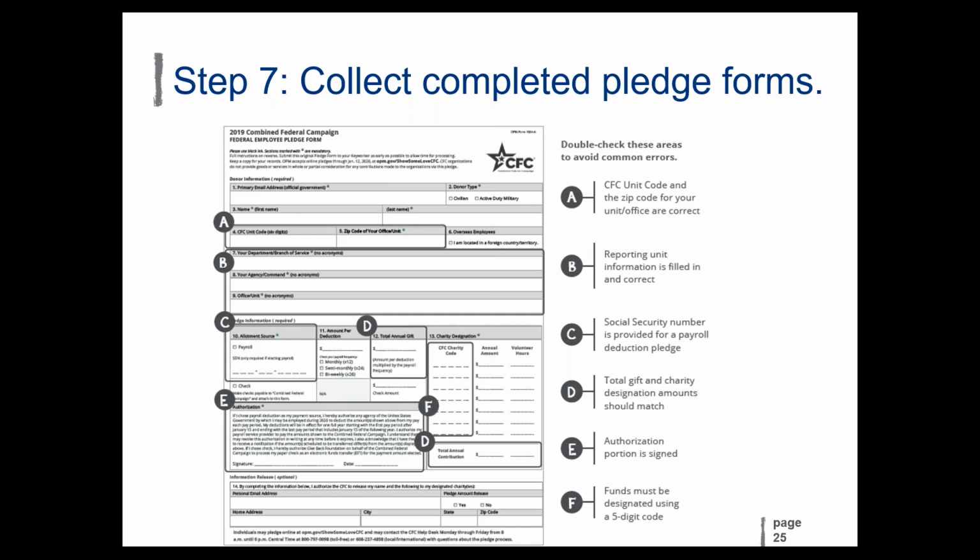So there's a general federal employee pledge form, which is this example here, but there is also a retiree pledge form and a U.S. Postal Service pledge form. And the difference with the U.S. Postal pledge form is that they can put in an EIN number instead of a Social Security number.